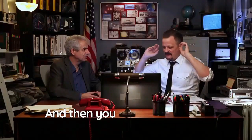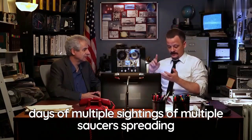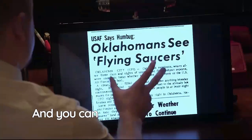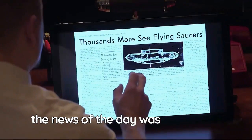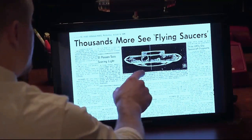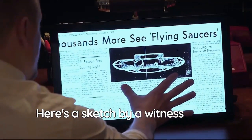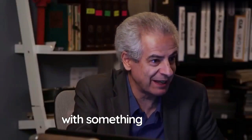And then you have 4 or 5 straight days of multiple sightings of multiple saucers spreading over Kansas, Texas, Oklahoma, and the like. And you can see here the headlines of how the news of the day was covering it. Thousands more see flying saucers over Oklahoma City. Here's a sketch by a witness. And I mean, that's pretty detailed. Yes. There's not much middle ground with something like that.